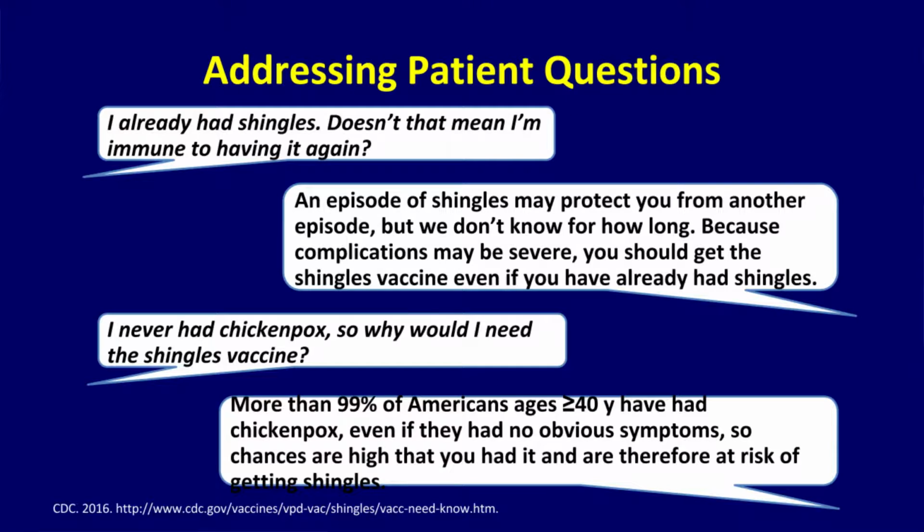Okay, another question. I've never had chickenpox, so why would I need a shingles vaccine? Yeah, so for the population that's over the age of 40, close to 100% have had chickenpox whether they knew it or not. So I think with some certainty, you can tell patients that they are likely to have had chickenpox and they are at risk for shingles. Another thing is, if they haven't ever had chickenpox, their risk for severe chickenpox goes up with age. So if they're under the age of 40, you might want to think about getting them the primary vaccine for chickenpox, and then think about when you might give the zoster vaccine later on.